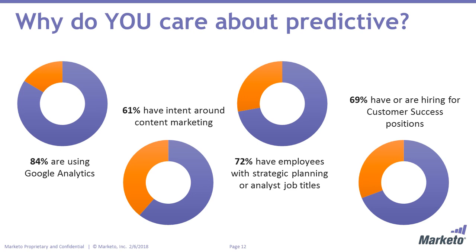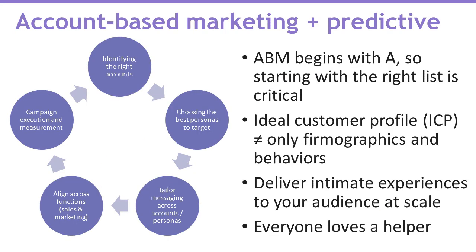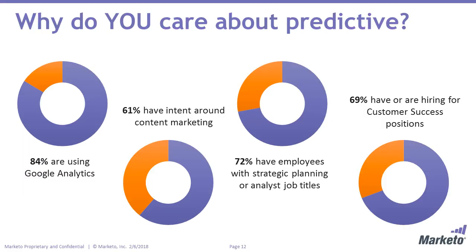So 84% of your companies are using Google Analytics. What this tells us is you're investing in tracking the performance of your website, your programs, et cetera. Using predictive to identify even more granular or less obvious patterns could really help you optimize your investments.